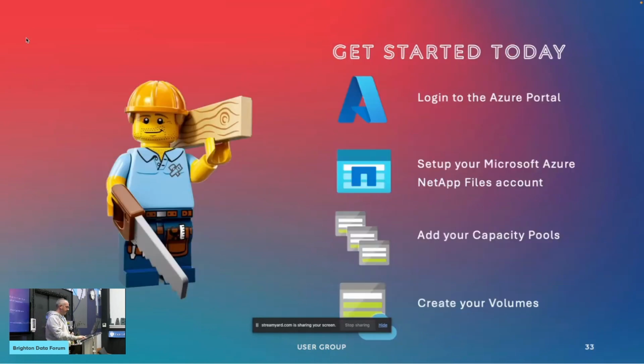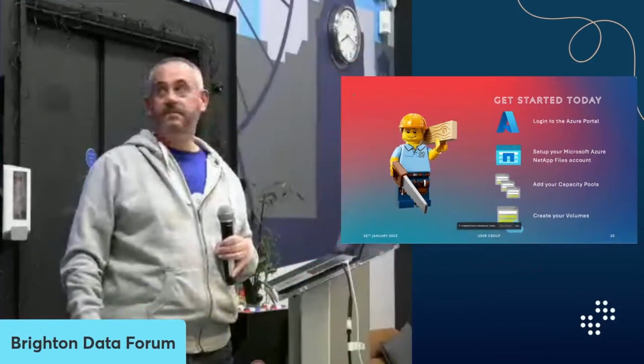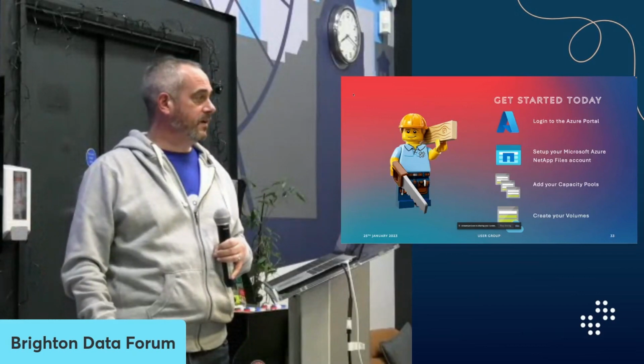So get started, go and play with it, see what you think. I learn by getting my hands dirty. I'm not a theoretical person. You saw earlier, I started my career on a fishing boat, so I'm not very bright, but I can lift heavy things. I learn by playing with things. I learn by getting my hands dirty.